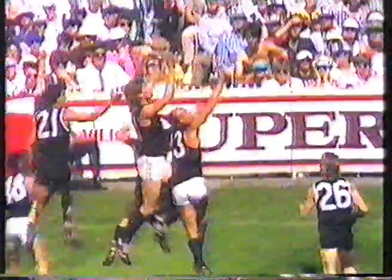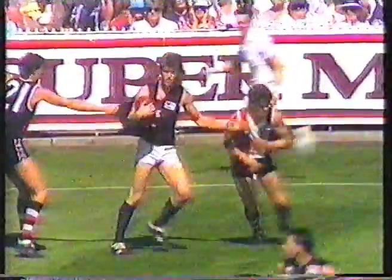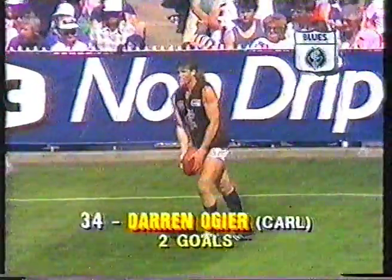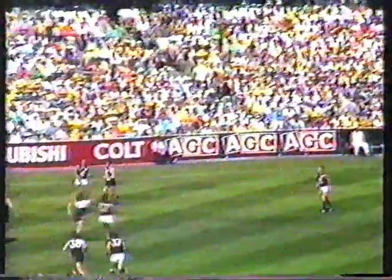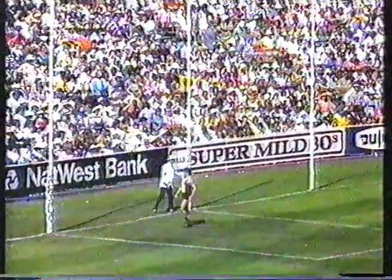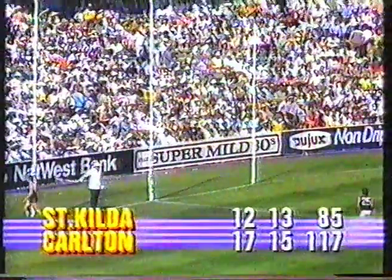Brad Shine. Centre wing. Up to half forward. Ogier, 34. Good mark. He's got a top pair of hands, Darren Ogier. Mark 8. 7. Give me one more, says Darren. The good thing about Ogier, he moves around all the time. High kick to the edge of the square. Porsonides pushed underneath it. Tap on beauty to Harms. He's missed. 1-3 Wayne Harms. 10 possessions.